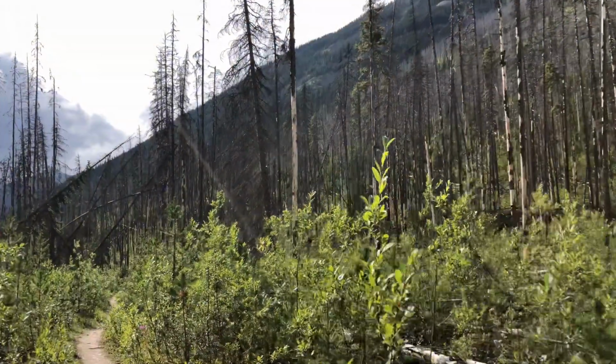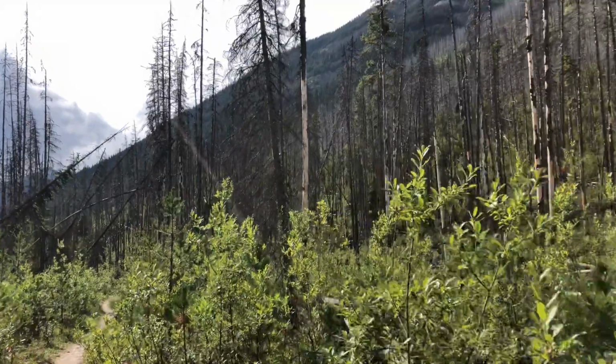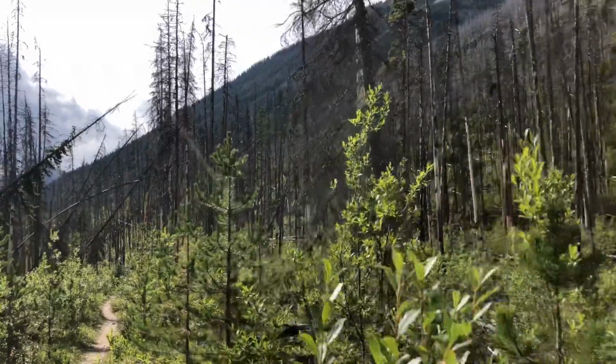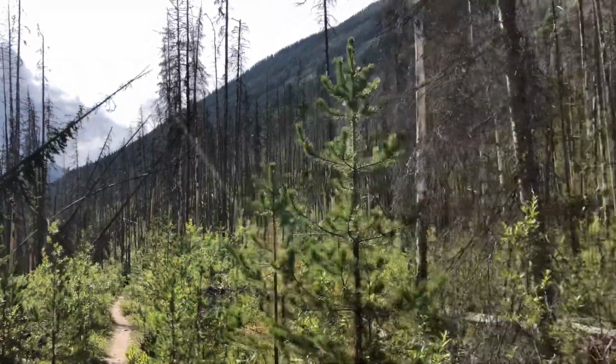I guess lightning struck this forest and burned massive amounts around here in 2003, but it sure makes for a unique landscape now.